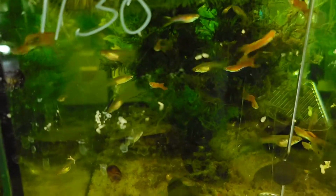And here we have a tank full of some guppies, and we'll just take a quick look at these.